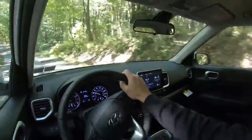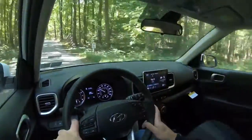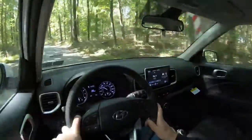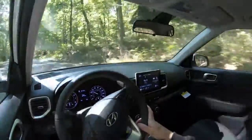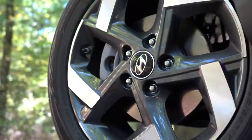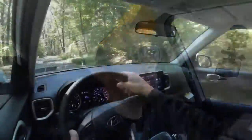Nissan Kicks comes in at 126 feet. Toyota CHR comes in at 119 feet. Usually with larger SUVs, they a lot of times will come in at 130s. So 114 feet, that's dang impressive, like I said, and braking feels perfectly fine. But really, when it comes to stopping power in the Venue, it's excellent, I will say that.